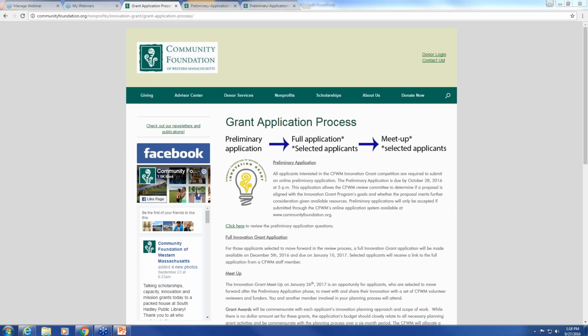Would a project involving a collaboration between a 501c3 and a city be eligible if the agency is the lead, but it is a city initiative? As long as you're a 501c3 serving a charitable purpose through your innovation grant, you're eligible to apply. And you would, in our questions, you'll see in our questions, we ask who your potential list of partners are. You would include the city in your list of partners.